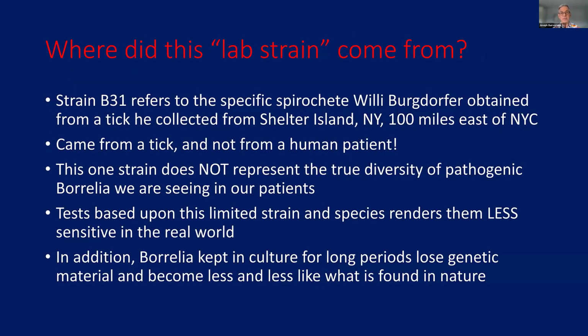So where did this lab strain come from, this B31? Well, as I said, Willie Burgdorfer was collecting ticks from Shelter Island, which is a small island 100 miles east of New York City by the ocean. This sample came from a tick, not from a human patient. The basic truth is that this one strain really does not represent the true diversity of pathogenic Borrelia we're seeing in our patients.